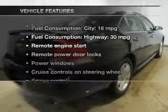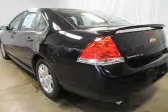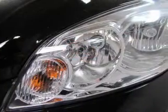Plus, enjoy these notable features that are included in this vehicle: keyless entry, power door locks, power windows, cruise control, an AM/FM stereo with a CD player, power mirrors, an alarm system.